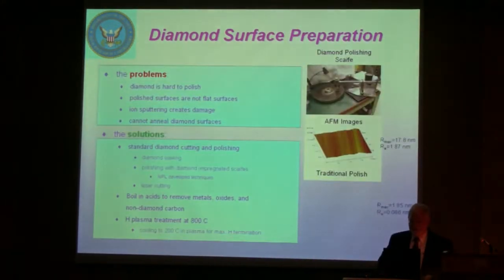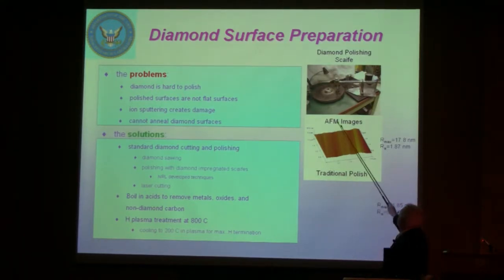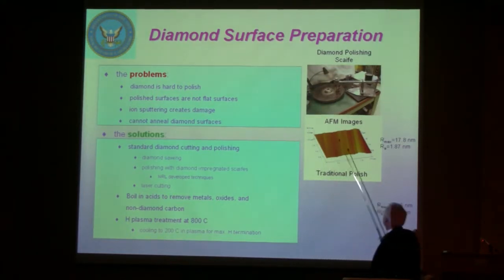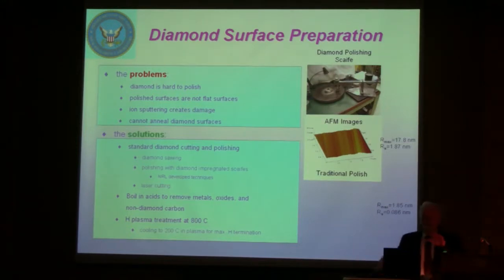Okay, now we've got the big diamond pieces. How do you polish a diamond? Well, the traditional way is a cast iron scaife at 3,000 RPM. That's still probably the best way to polish single crystal diamond. But when you polish diamond, you introduce damage to the surface. In fact, if you look at the surface, this is an atomic force microscope image, they look like plowed fields because they're being polished by diamond particles in that cast iron going by at very high speed and just putting grooves into it. This is not a high quality surface.